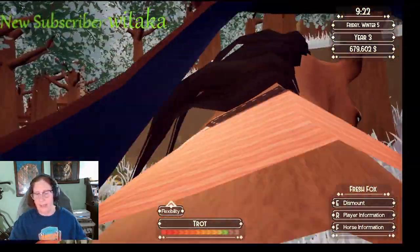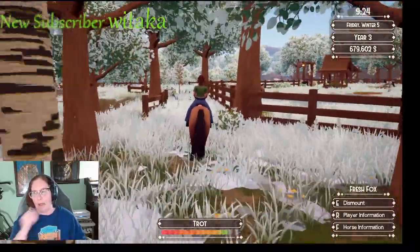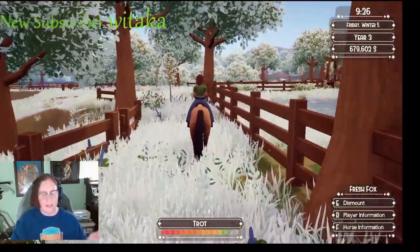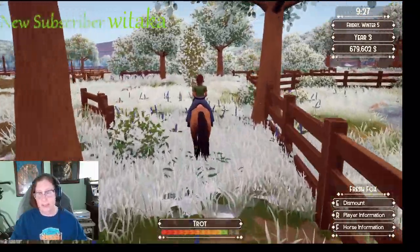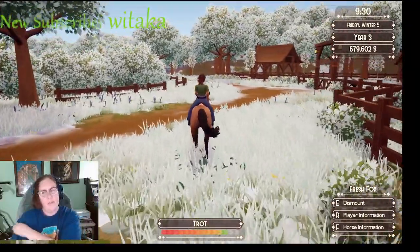See, I'm getting points in flexibility. So she already has 20 points in flexibility. So that's an interesting little twist. And apparently from the Discord, there are several places like this. I do not know the other places. I know there's two others, I think, on the farm.